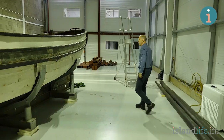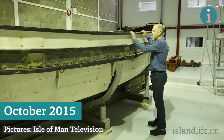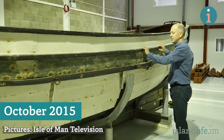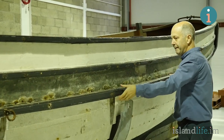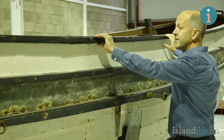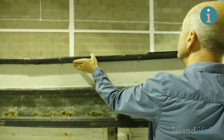Looking at the pictures of her coming out, that was in itself amazing. What an effort to get that right, because that couldn't go wrong, could it? Absolutely. So moving on, she's now in storage, in an industrial unit off Cooil Road. She's had over 1,000 visitors since she came out of the dock in Castletown, and if people want to see her, it can be arranged.